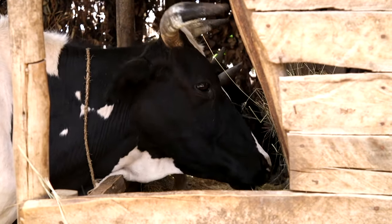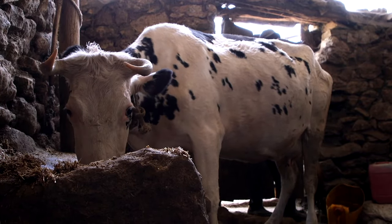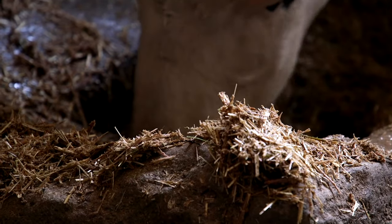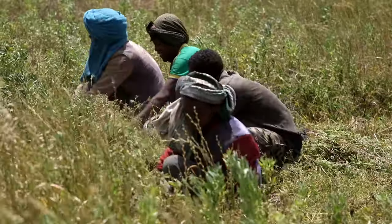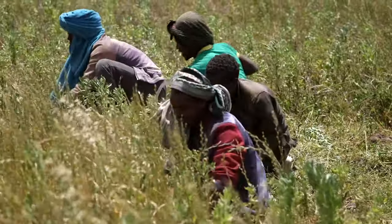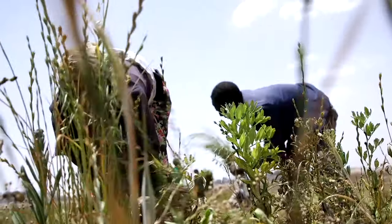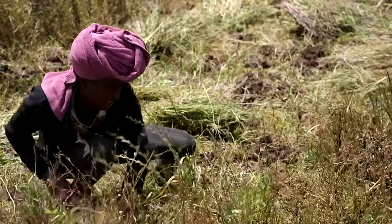So, what have we learned? Crop residues are the major feed resources used as livestock feed in the crop livestock mixed production system in Kenya and Ethiopia. The major sources of crop residues are from cereals, which include maize, sorghum, teff, wheat, and barley. Crop residues are generally fibrous, poor quality roughages, and their nutritional value as livestock feed is low. They are especially very low in crude protein and energy contents.